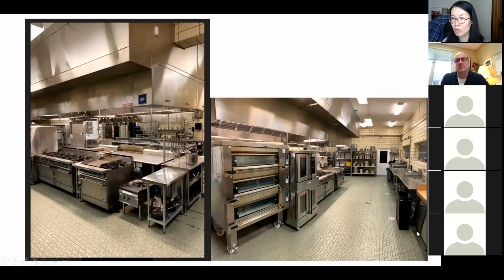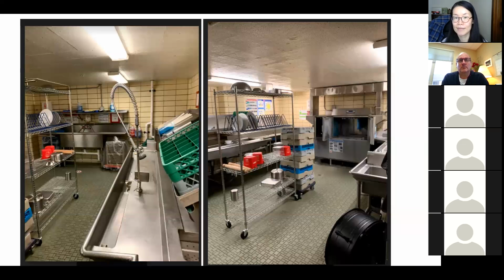A little bit on the right-hand side, which we didn't include in that picture, is the countertop made of wood, and that's the pastry station. On the left-hand side of the kitchen is a standalone dishwashing room, the dish room, and it comes with the commercial dishwasher and also the dishwashing station and a three-compartment sink.